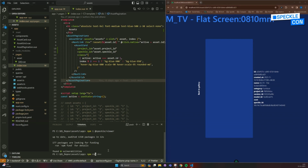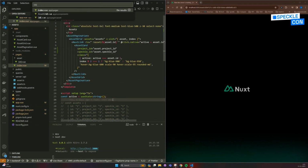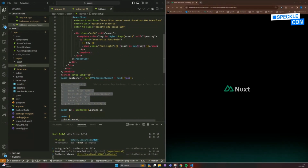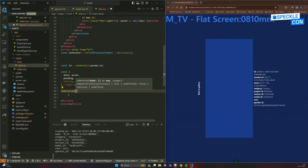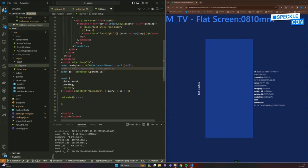That's perfect. Let's run the server once again. And now we're gonna go to our asset page. And here I can actually remove this mock data. I can remove this console log, and we have to write some Vue.js code here. So on mounted, so once the whole DOM structure of this component is built, we want to initialize the viewer just to make sure that this container exists.